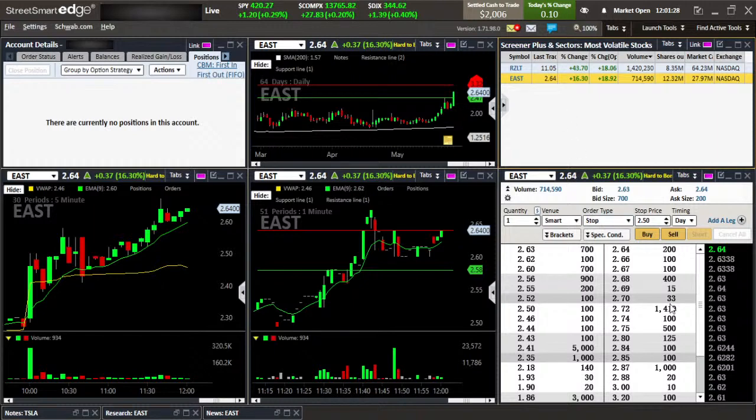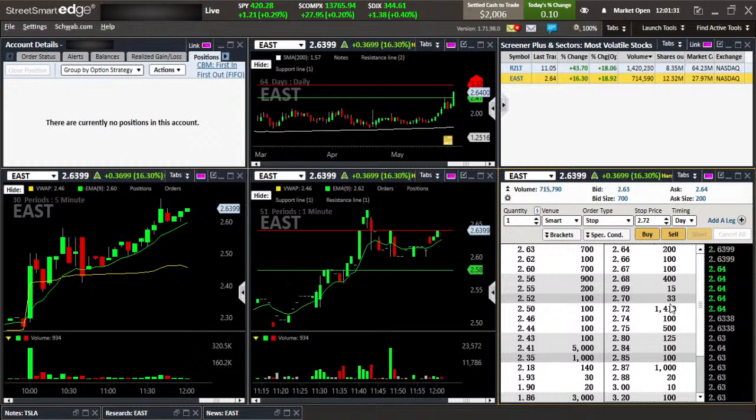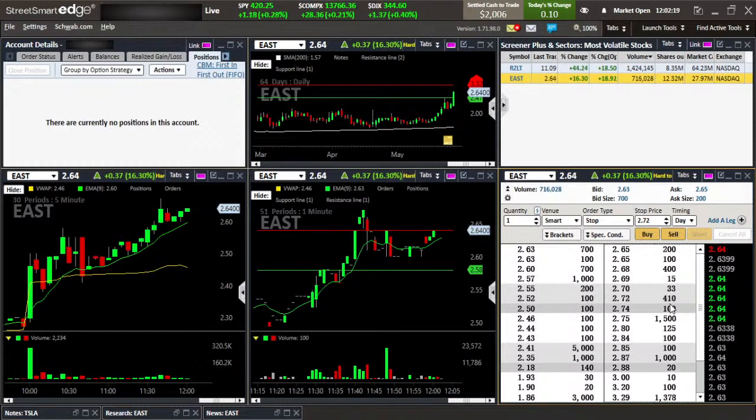Maybe a slight chopper here. Okay, 64s, I like it. 66 on the bid, can we get it? Wow. Standstill. So what we're getting here, 65 kind of dropped a little bit there.